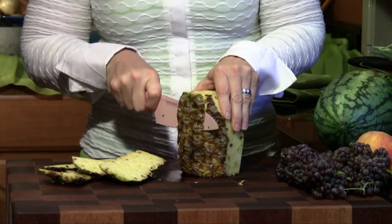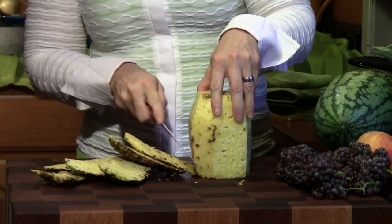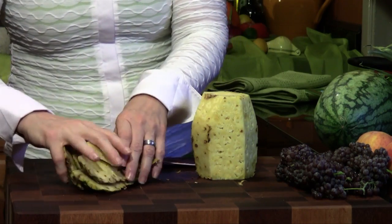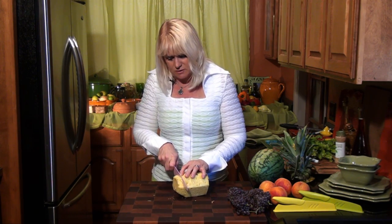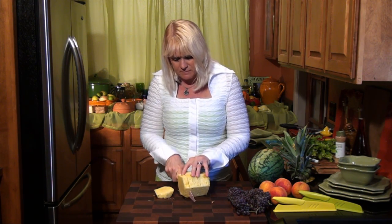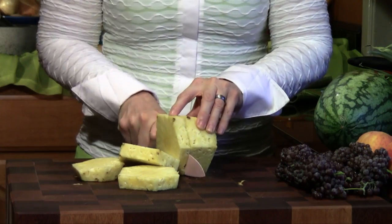Probably don't even need the dip with. I can feel the juice coming out. It looks and smells great. I'm going to get rid of this. And we are going to slice this into big rings. And then we'll make it into smaller pieces.